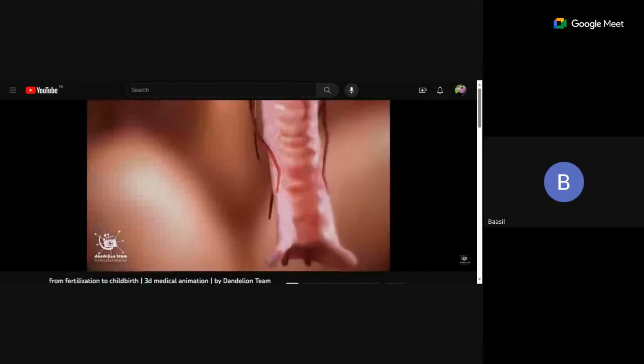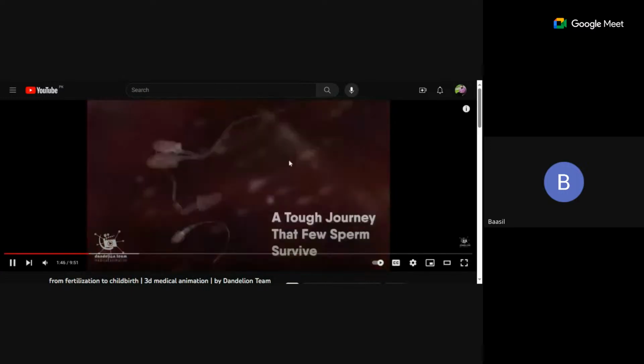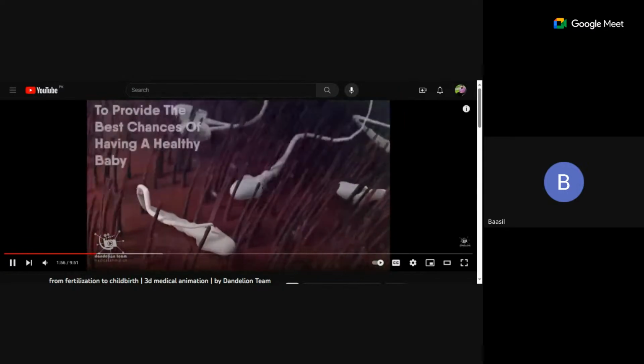To meet the waiting egg, sperm must travel from the vagina to the fallopian tubes, a tough journey that few sperm survive. This process may be nature's way of allowing only the healthiest sperm to fertilize the egg to provide the best chances of having a healthy baby.